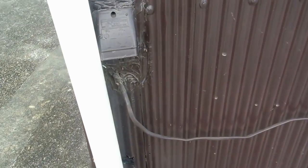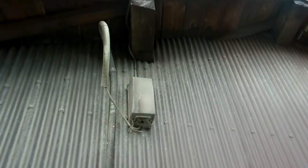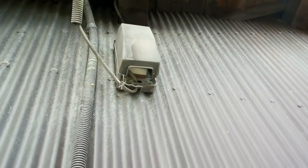This electrical mess here, that's a PowerPoint. And this was done originally by an electrician maybe 20 years ago or something. Check it out. Isn't that amazing? Not unusual in Japan. We've showed you examples of this sort of thing before.